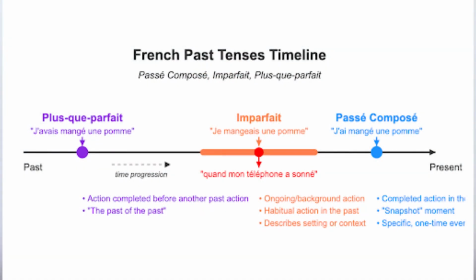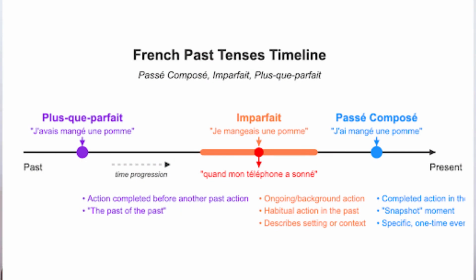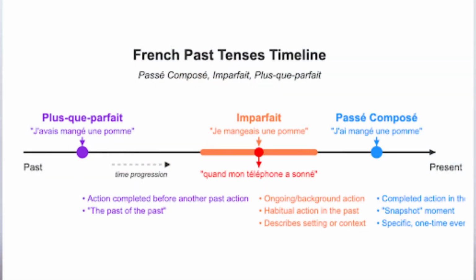So first, let us set the stage. Imagine a timeline stretching all the way from the past to the present, okay? The first tense, the passé composé, think of it as a snapshot, a completed action in the past. You got that? Good. Now, the next tense, the imparfait, this one's all about the background. That is the ongoing or habitual action, or something that happened when another event occurred. You got that? Good. And now the final tense, plus-que-parfait. This is the past of the past. It's an action that happened before another past action.